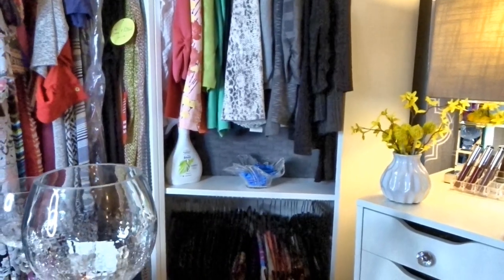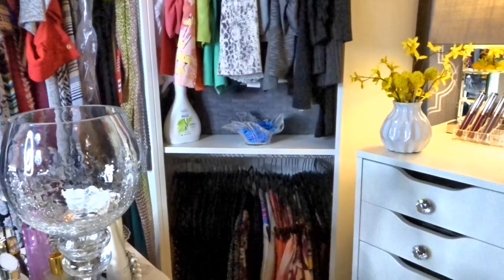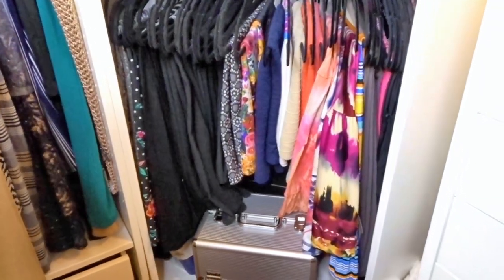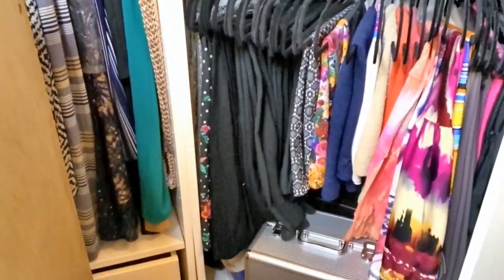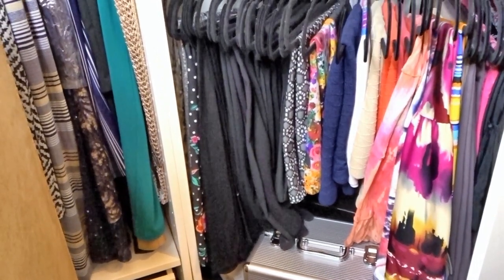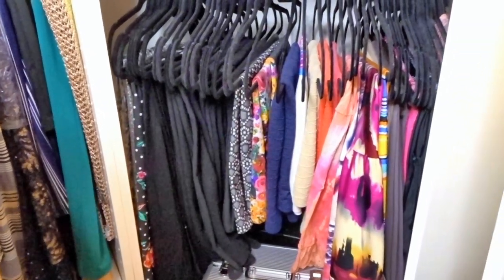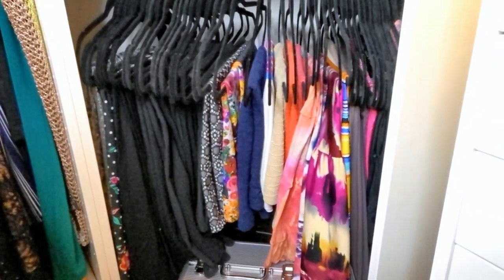Of course, I have my Febreze spray to keep the clothes smelling fresh so that they don't go stale smelling in the room. And down here are all of my skirts. They're tucked in there. And believe it or not, hiding in the very back are all of my long boots, like my gladiator boots, my knee-high boots. They're all hiding behind there, so it's a good little hiding spot, especially because they're out of season right now.